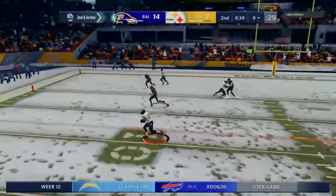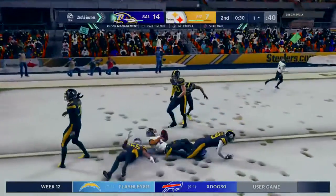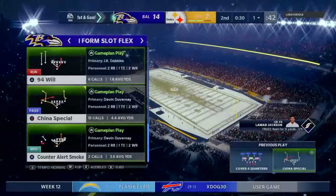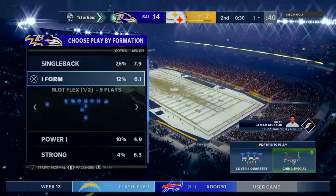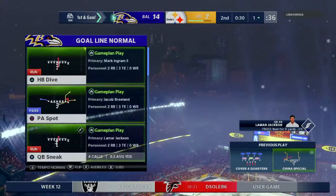Options galore here. 2nd and a few inches. Throwing is Jackson. This will be caught just inside the 10. And he'll be brought down right on the edge of the goal line at about the 1-yard line. Ravens going to use their 3rd and final timeout as they get it right at the 32nd mark of this first half.